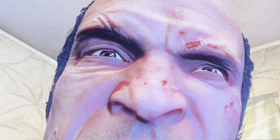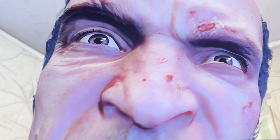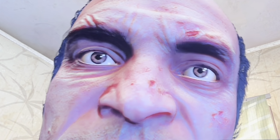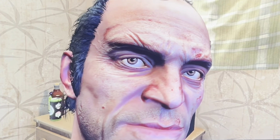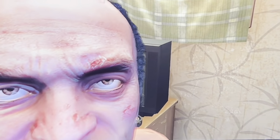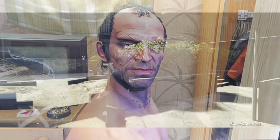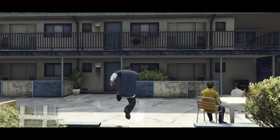Then we get a nice close-up shot of Trevor's face and his nose and his eyes, peeling, the scabs and stuff. Yeah, I was in his apartment. I went to the corner of the room and it really did a zoom in on his face when I was doing the selfie camera. All right, gonna end the video here with Franklin, and this is the end game clip.